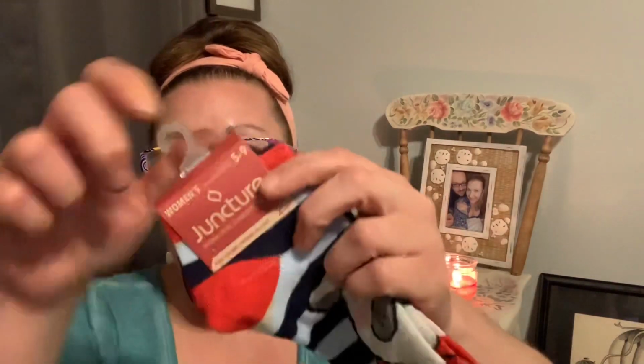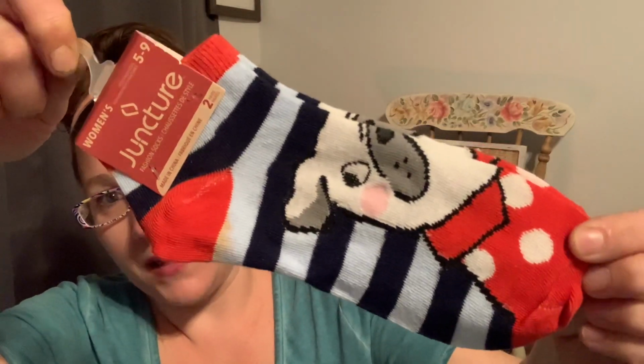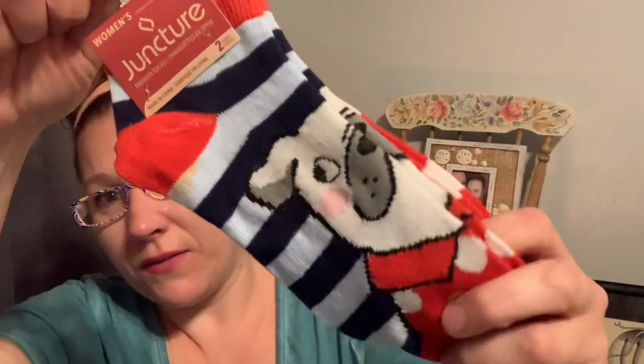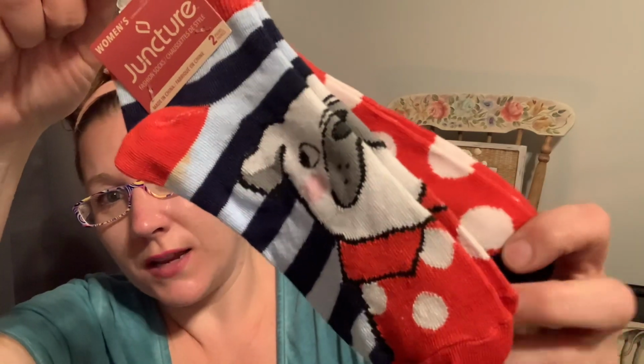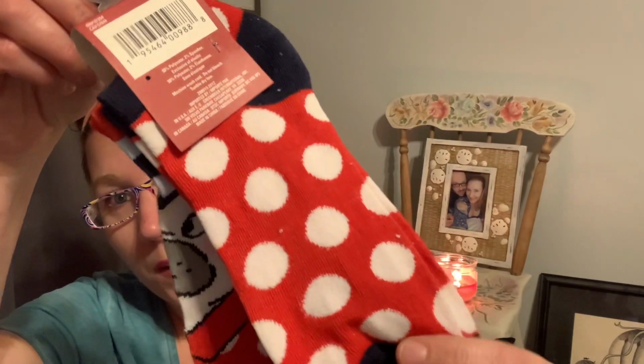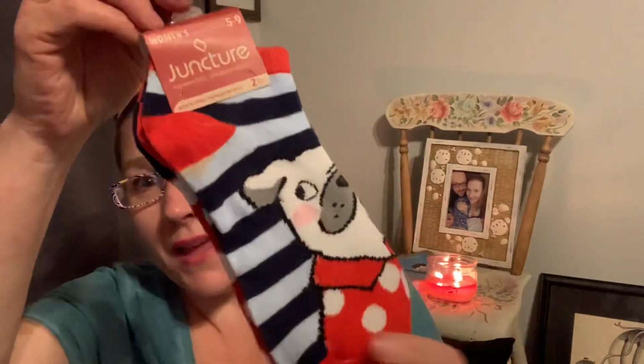Let me see what we have here. I have stuff all around me. I picked up these socks right here, and I love these for the 4th of July. They're just so fun looking. I love the little dog on them. And this front one here has the stripes and the polka dots in his shirt. And then in the back, it has a second pair with just the red and white polka dots with the blue tip to the toe and the heel. I think that is just a really cute package of socks for $1, and it comes with two pairs. So I had to pick those up because I thought they were so cute.